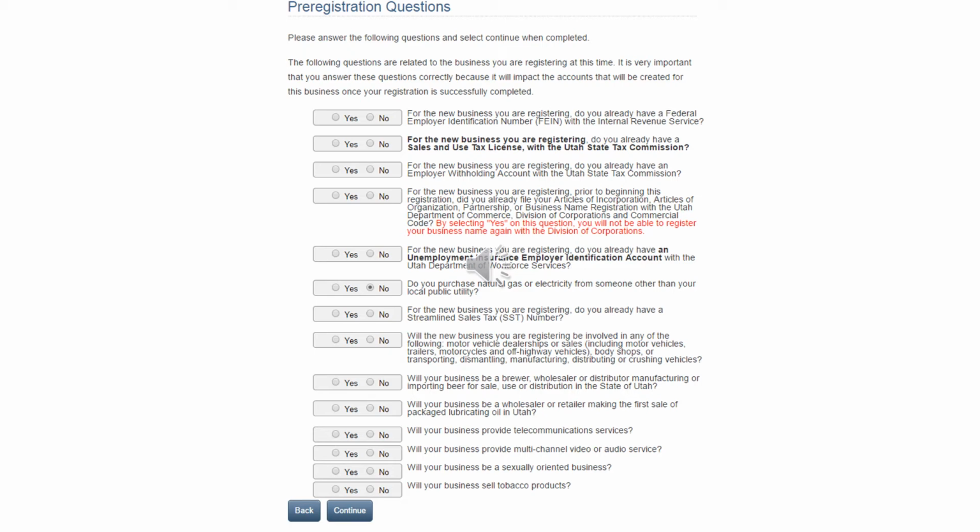The next one that would be a concern is the fourth question. For the new business you are registering, prior to beginning this registration, did you already file your articles of incorporation, articles of organizational partnership, or business name registration with the Department of Commerce, Division of Corporations and Commercial Code? You want to hit no on this so that you can continue your registration, unless of course you have done the following things above.